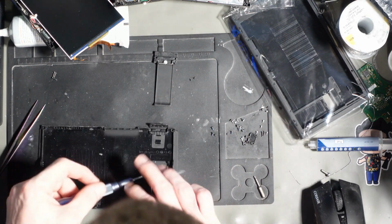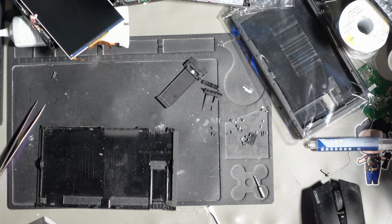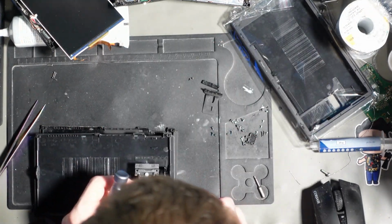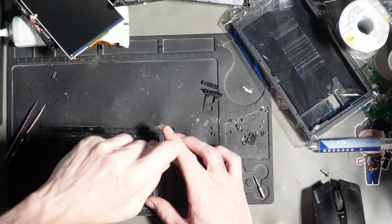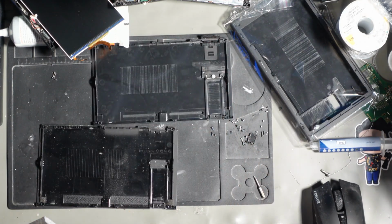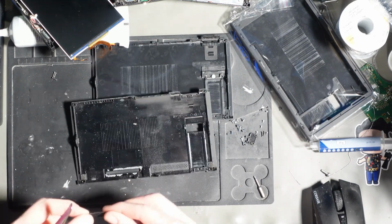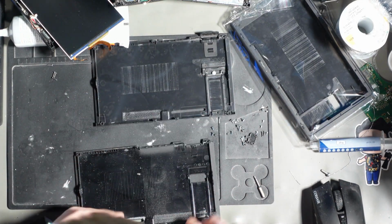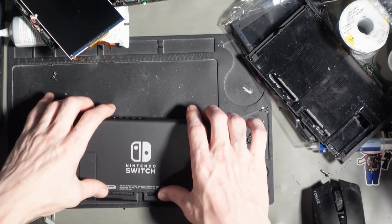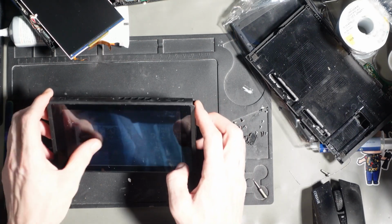So we'll take the kickstand and the cover. I'm going to drop them onto the new one. Okay, and then finally, we'll take these mesh vents. There's one. There's two. Okay, and there we go.